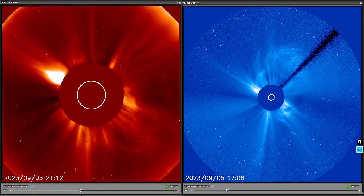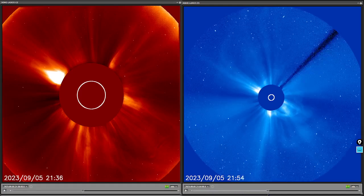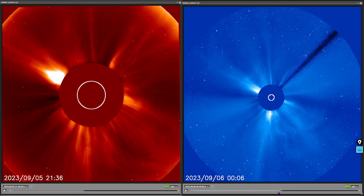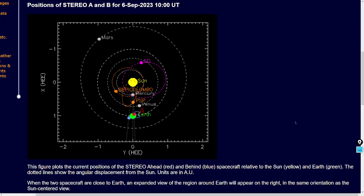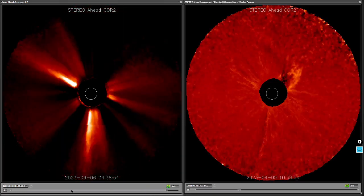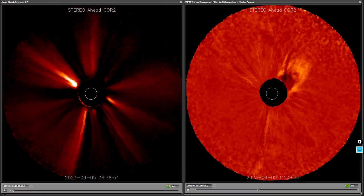Also around 2000 Universal Time last night, we saw a second CME. Also does not appear to be earthly directed. So some exciting looking events there. But those are not as exciting as they might appear. We'll also show STEREO A just for some additional data here. Let's bring this one back.